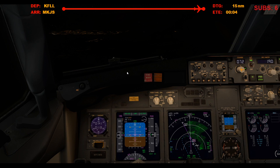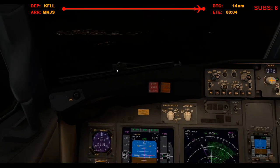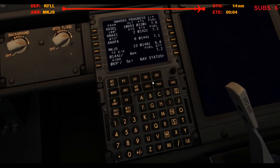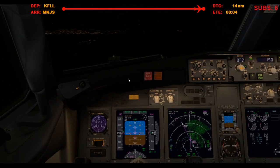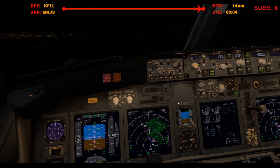Departure, Giant 600 heavy, with you, 3,500 on the Rasta 1 departure. Giant 600 heavy, radar contact, climb flight level 140. Up to 140, Giant 600 heavy. Southwest 583, you're cleared for the approach runway 07. Cleared for the approach runway 7, Southwest 583.